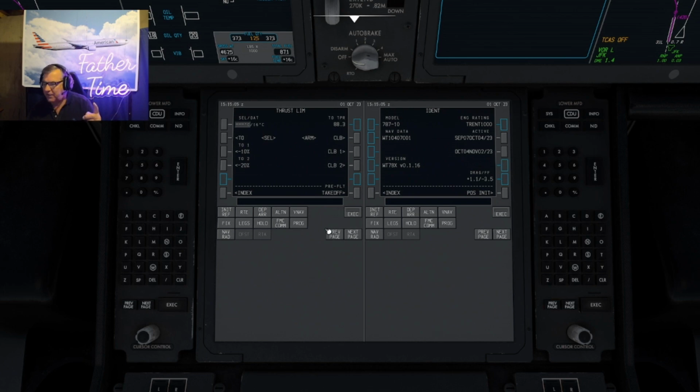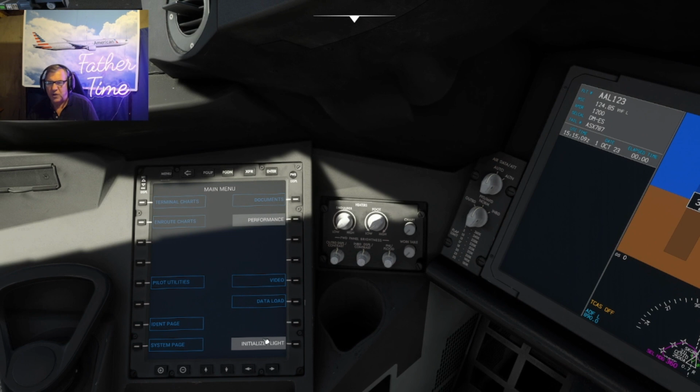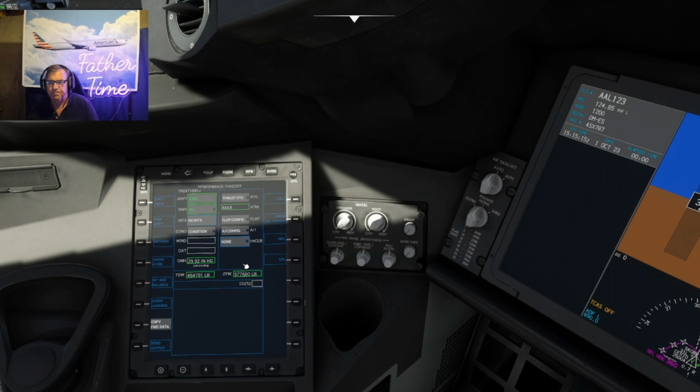Now we have an electronic flight bag, remember? So here we go, electronic flight bag. We go initialize flight. You don't push this button, which you would in the aircraft. You push initialize flight, and you go performance. And then, if you see here, it's already got the zero fuel weight and the takeoff data in there. But you copy the FMC data. That's what you get.